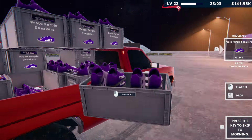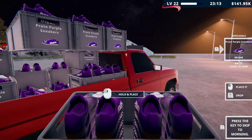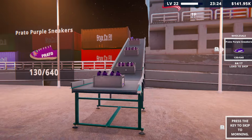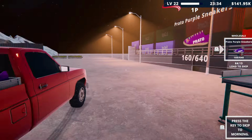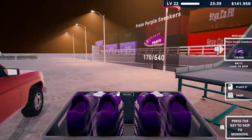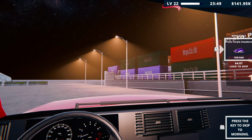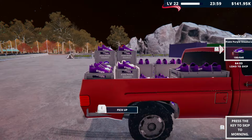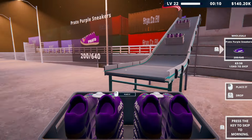And then as soon as we have this order done, I'm going to immediately buy the automatic loading zone point. And then we'll be able to do automatic loading on anything that goes to the ship. And then after that, I will probably look at stopping things not going into my truck when I'm trying to unload it. I'll fail, but I'm going to at least look into it.